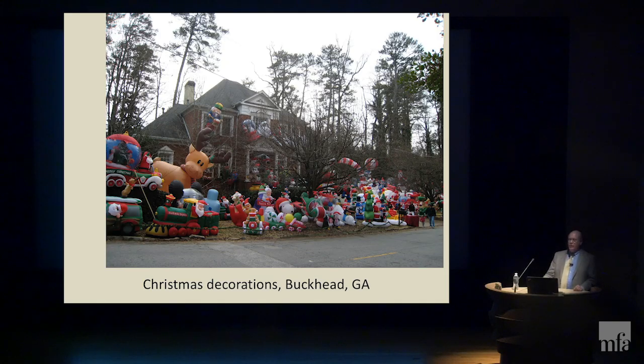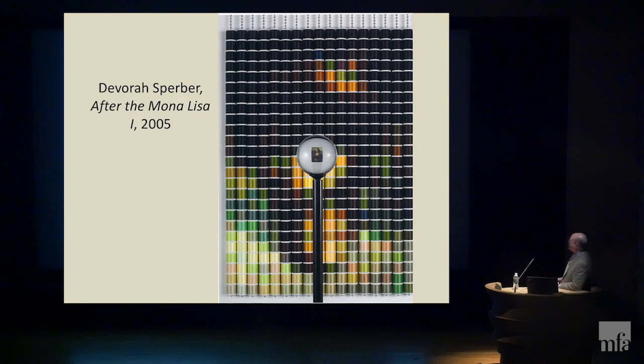Well, we talk about art, and we talk about media, think about painting, sculpting, drawing, but there's a lot of different ways that people can make art. And here's a rather imaginative one. This is by an artist named Deborah Sperber called After the Mona Lisa 1, 2005.